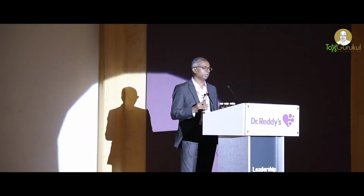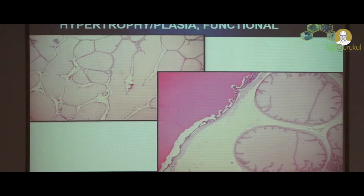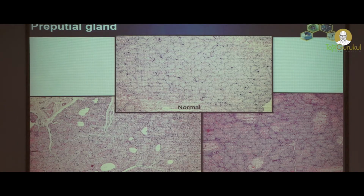Here is a case of atrophy in the prostate, seminal vesicle and coagulation gland. There are no secretions in any of these organs. In functional hypertrophy, when for any reason hormones are increased, the tubules are enlarged with flattened epithelium in all of these accessory sex glands. The preputial gland is also sensitive to hormonal variations. Atrophy can be seen if there is a reduced stimulus, and hypertrophy can be seen when there is a higher stimulus from the sex hormones.